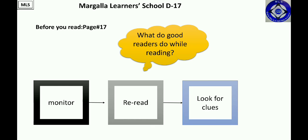On the other hand, they also look for clues. Clues means they look for pictures, charts and diagrams which are drawn at the sides of the article or a story.